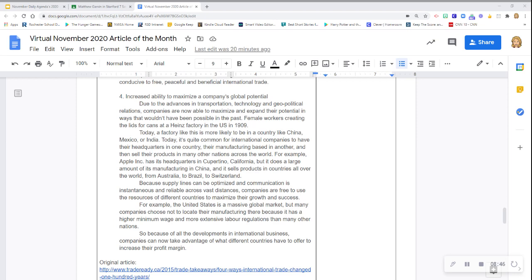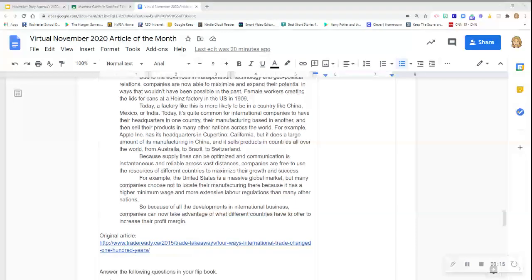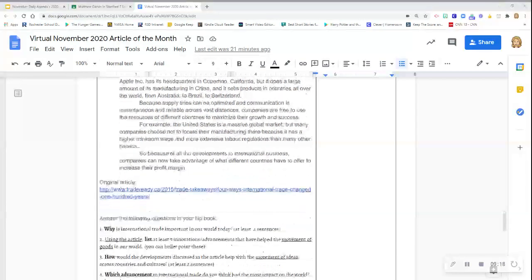Because supply lines can be optimized and communication is instantaneous and reliable across vast distances, companies are free to use the resources of different countries to maximize their growth and success. For example, the United States is a massive global market, but many companies choose not to locate their manufacturing there because it has a higher minimum wage and more extensive labor regulations than many of the other nations. So, because of all the developments in international business, companies can now take advantage of what different countries have to offer to increase their profit margin.